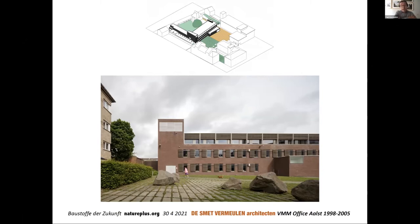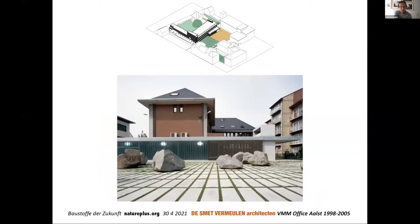from the more mineral square, the former parking area, where now the car parks are underground. The boulders that you see in the foreground were to indicate where on this square fire engines could drive and not. And it was also provided as a sort of a setting for youngsters. There were many in the social housing nearby. You see it to the right of the picture there.